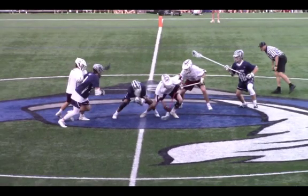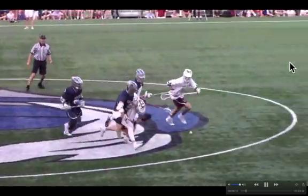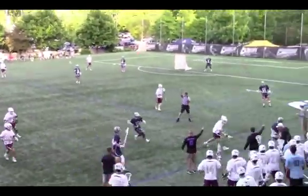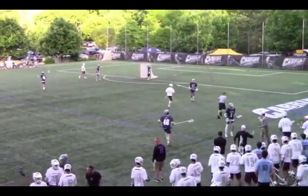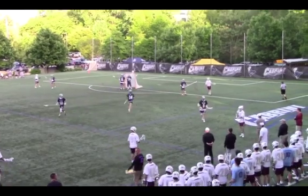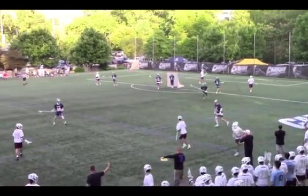That's the positioning we're talking about from the LSM there, the defensive positioning. Nice job, 48. Poking at the ground ball, get your chest over it. Not reaching for it. Hand by the plastic, get over the ball, bring it to your chest.